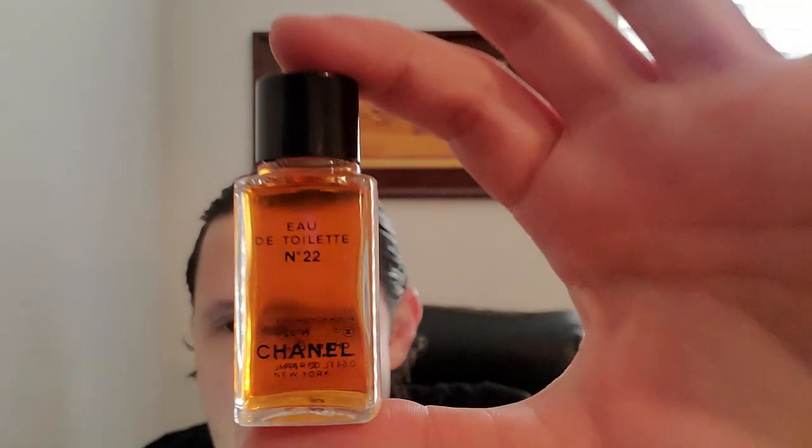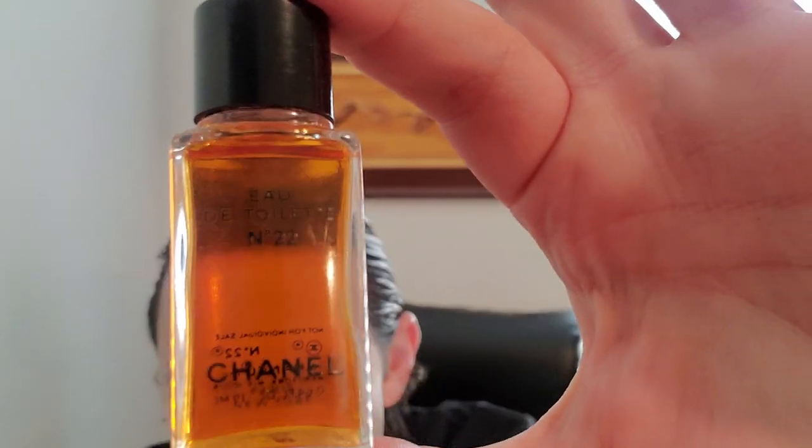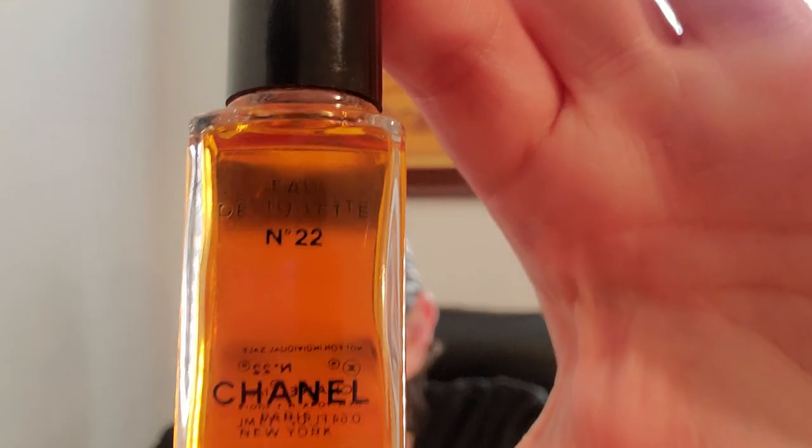Not for individual sale. Look at that. Oh, baby. Is that sexy or what? I've never smelled this before, ever. Never worn it, never smelled it, in the vintage eau de toilette. Oh God, my hands are shaking. Oh, that is, I can't wait. I can't wait to wear this. Oh God.